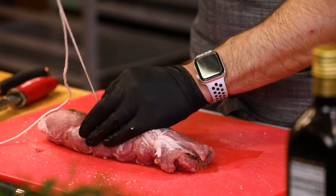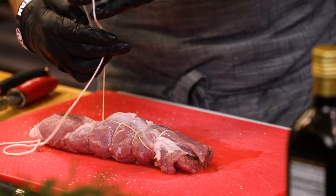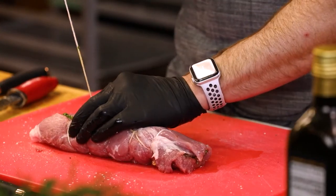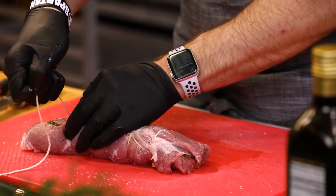I can't tell you how many chickens I first trussed when I came to the culinary center here when we first opened this place. There was a lot of trussing that went on, so I could probably do this in my sleep. But this is a really cool trick to have.